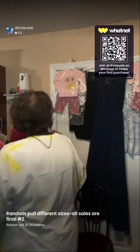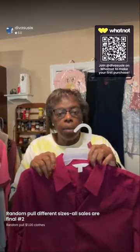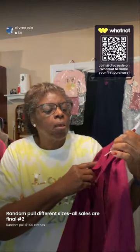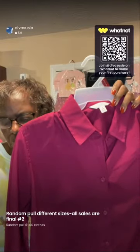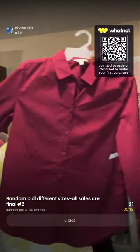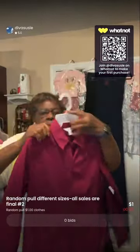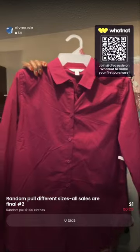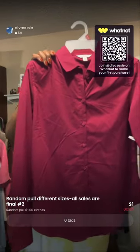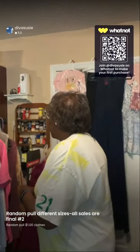This is new without tag. Well, it has half a tag. I pulled out a pallet. We broke the tag off. This is small, 4 to 6, Time and Tru. Button down collar shirt. Long sleeve. New without tag. Thank you for viewing that.